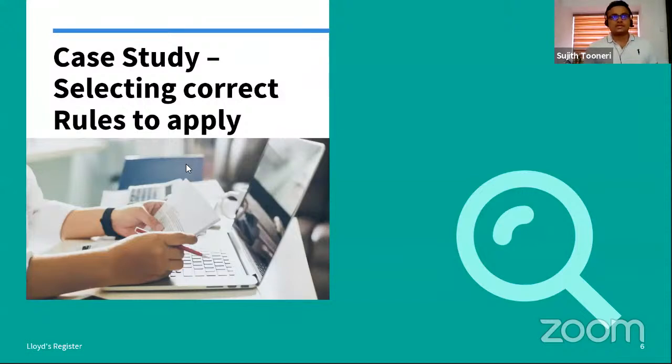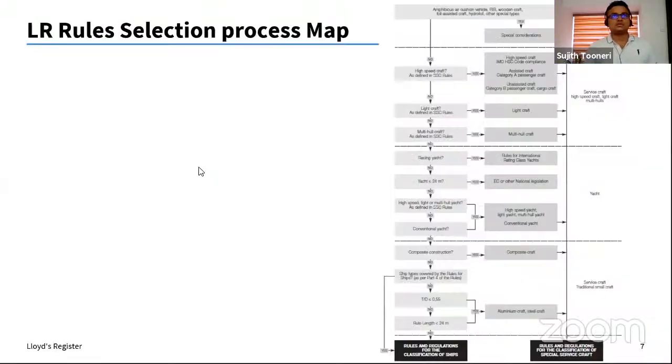Firstly, we'll start with a case study, selecting the correct rules to apply. This is basically a flow chart. Before briefly explaining the flow chart, I'll give you a simple idea of how to select ship rules or SSC rules. Keep in mind that all the conventional seagoing vessels, which are basically ships carrying cargoes, and should be stronger to be in the sea, by default we have to apply ship rules.